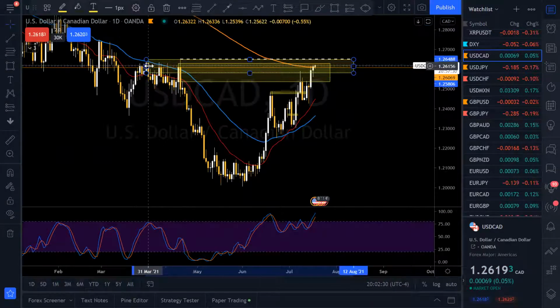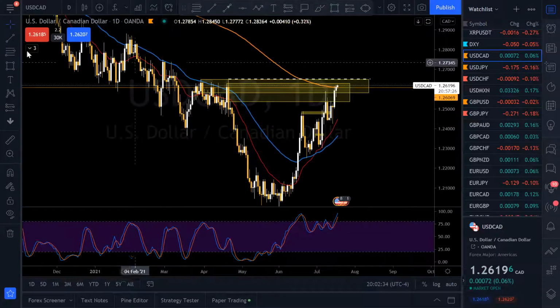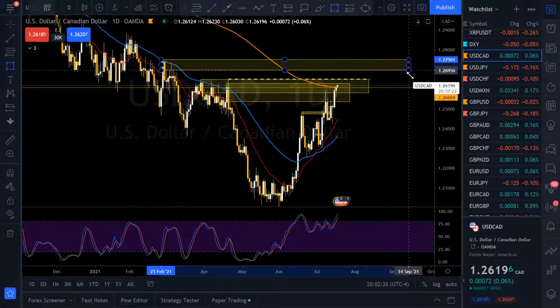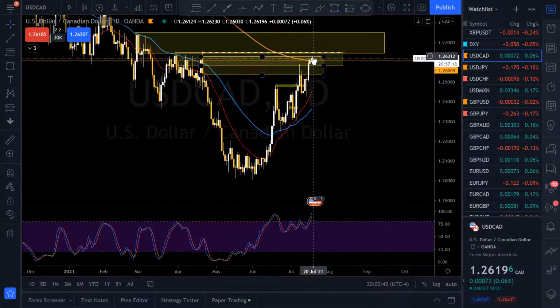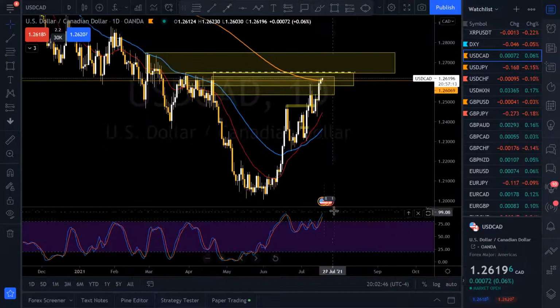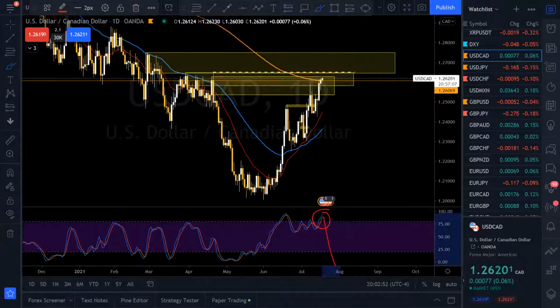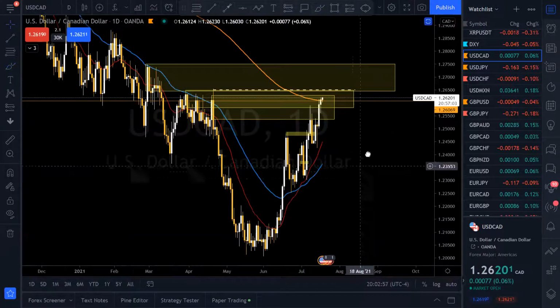We've got some overlapping ones here. This one is actually testing this one, and these are actually testing this big one here. So I have good reason to believe that price may continue a little bit more bullish and then come back down. We are overbought on the stochastics, so that gives us an indication that price may be heading back down.